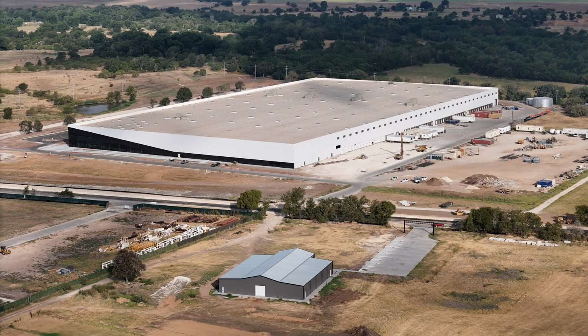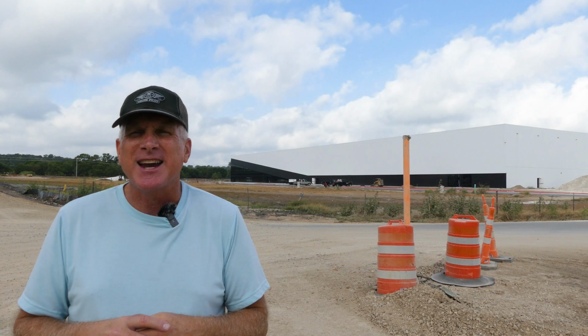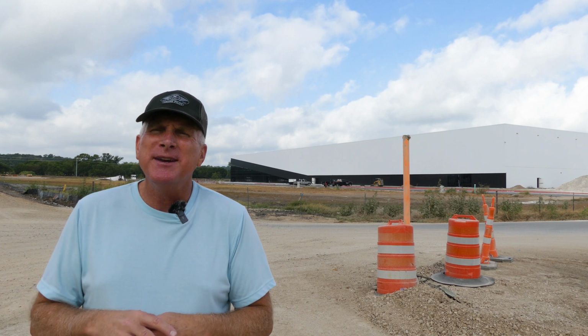Now, there's plenty more to see. We'll talk about that in the video, and you'll see quite a bit more low down and far distant images of this facility as well. So great to see all this activity. So anyway, Boring Company and Starlink today.